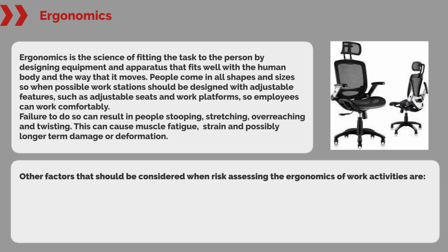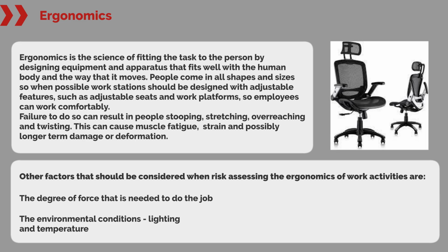Other factors that should be considered when risk assessing the ergonomics of work activities are the degree of force that is needed to do the job, the environmental conditions, lighting and temperature, adequacy of rest periods, the repetitiveness of the task.